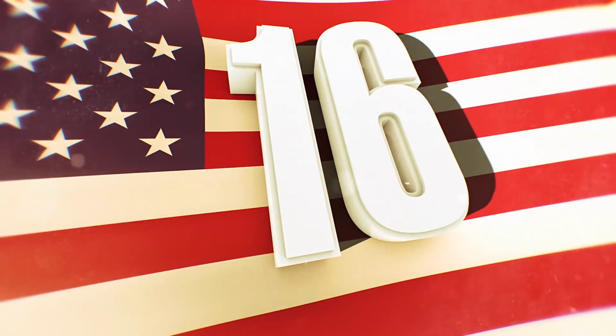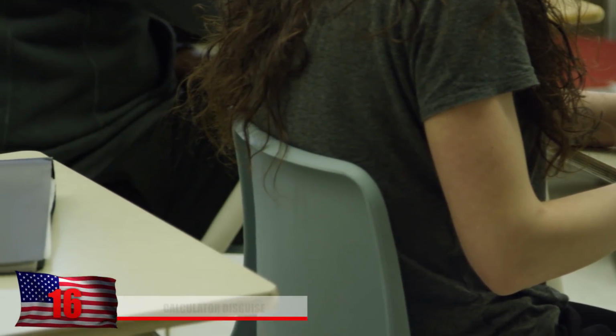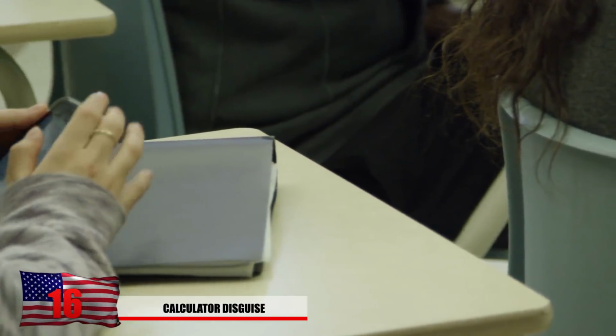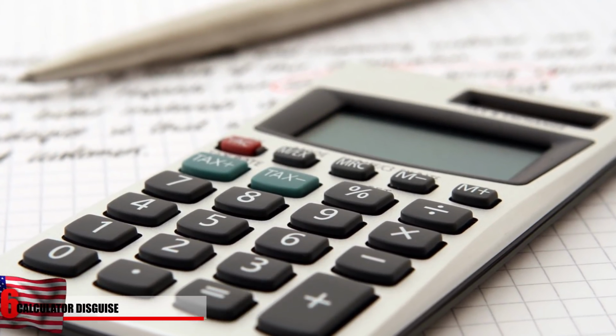Number 16. Calculator disguise. With handheld technology at an all-time high, cheating might become more and more difficult to spot. Some teachers are nice enough to let people use calculators during the exams, but they should be careful, because someone will want to take advantage of that.